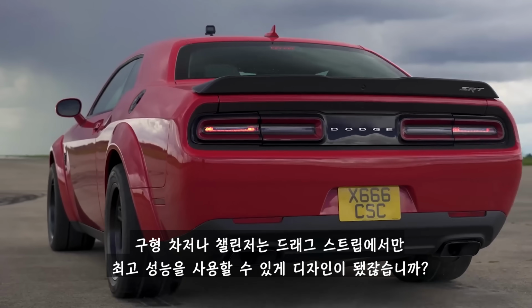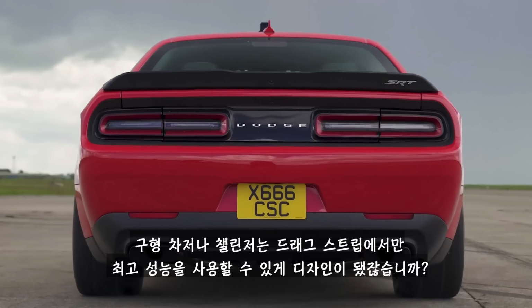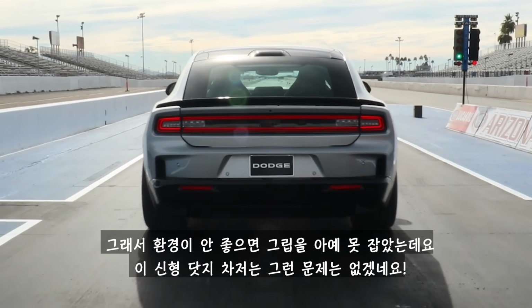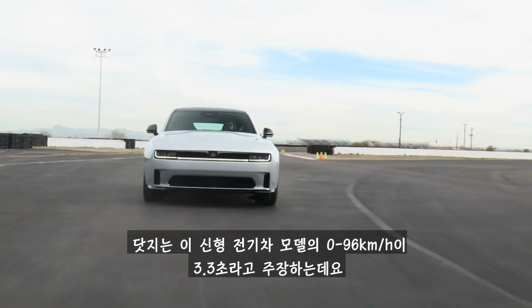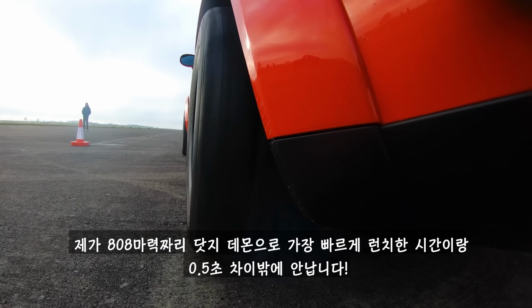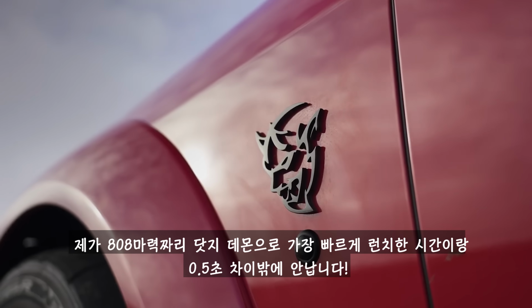The old Challenger and Charger Hellcats were designed to give their best performance on proper drag racing strips, so they struggled to put their power down on unprepped surfaces. This new four-wheel drive Charger should have no trouble getting off the line. Dodge claims the new electric version will do 0 to 60 miles an hour in 3.3 seconds and complete the standing quarter mile in 11.5 seconds. Now that's only half a second slower than the quickest quarter mile time I've had from an 808 horsepower Dodge Demon.